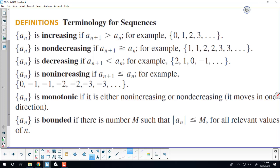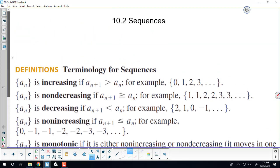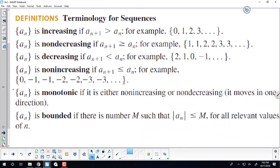Is that 10-1? This is 10-2. Yeah, so 10-2 is all about sequences, and some terminology for sequences that you'll be asked about. In your homework, it's going to ask about certain terms here. And so we're just going to get familiar with what it means.